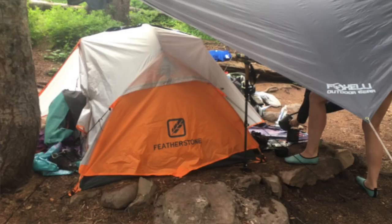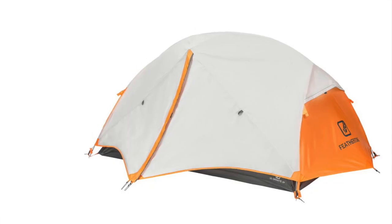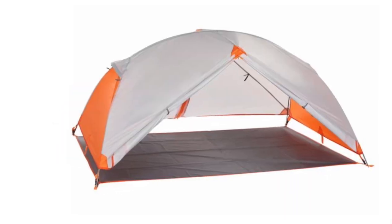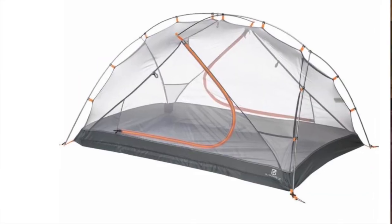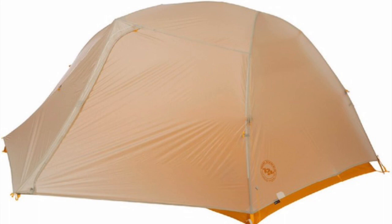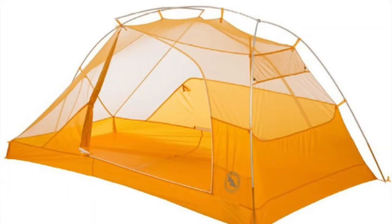Another big item is your tent. We found a tent called the Featherstone tent on Amazon. They were about $100, $109, somewhere in there. And so far they have been awesome. We've had it for 3 or 4 years now. We were looking at the Big Agnes, I think it was, Tiger Wall, the one we were looking at. And there's a big difference in price there. The Featherstone's $100, Big Agnes is $400. The Big Agnes is 2.3 pounds, and then the Featherstone is a whopping 5 pounds.